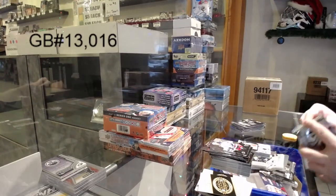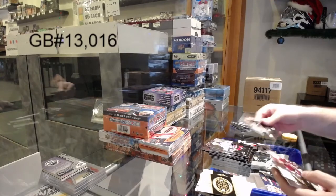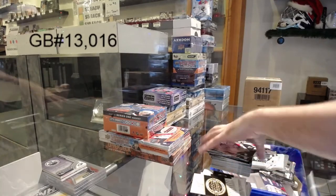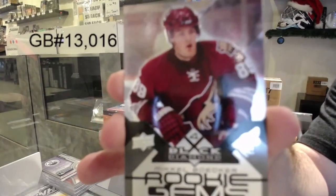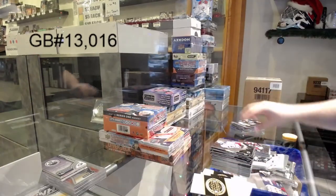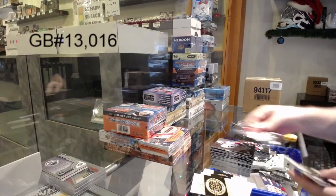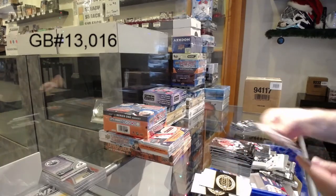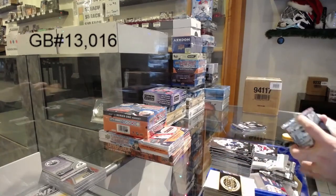Pierre Turgeon. Actually, Cavalier is not a bad one either. Quad diamond rookie gems for the Coyotes of Bodker. Max Domi. I said underrated, not overrated. We got an Eric Staal triple diamond for the Carolina Hurricanes.